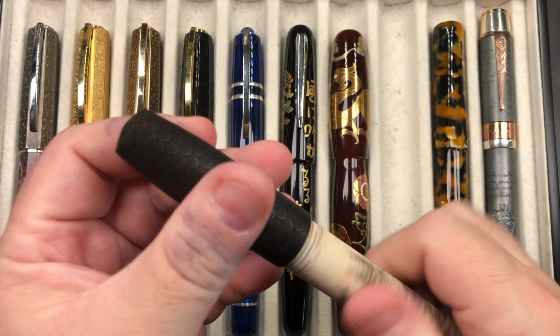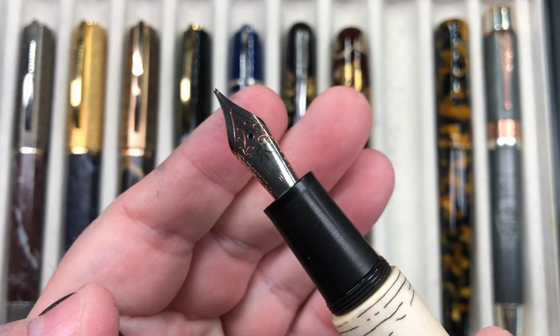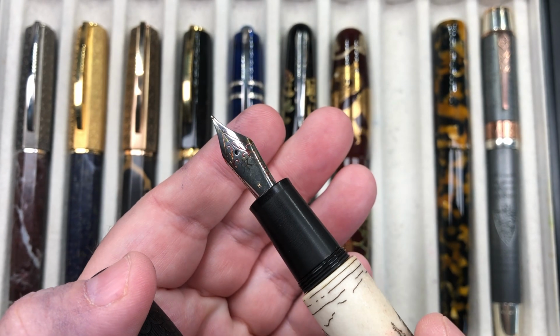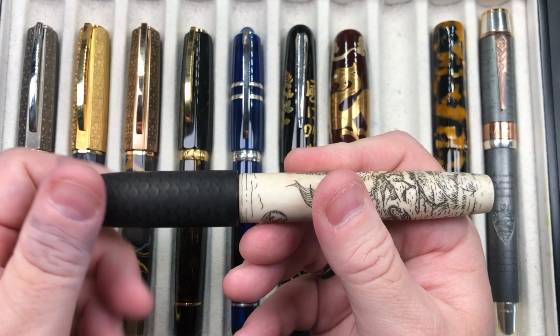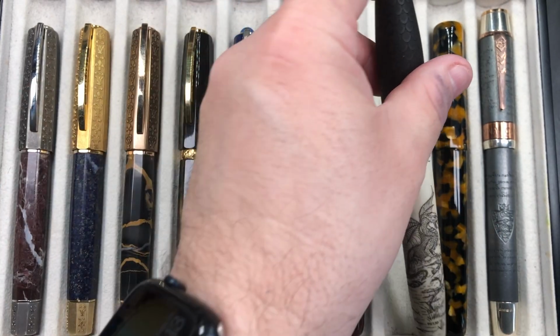And if I unscrew the cap, you'll see there it's a standard JoWo number 6 size nib. It's a medium nib, but it does have the RK for Ryan Cusack there on the nib. It's a cartridge converter pen. Does again also have quite a lot of threads there.